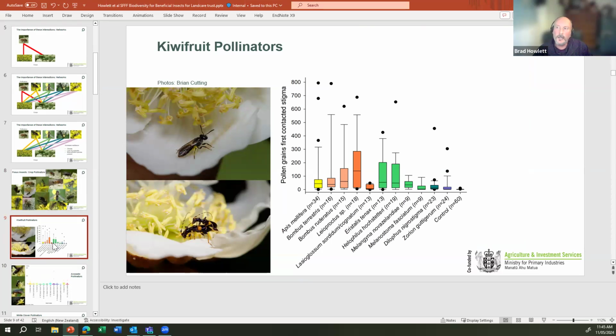So, for example, kiwi fruit, there's a range of insects that pollinate that crop, as can be seen in that figure there. This shows how many pollen grains the different insects deliver to the stigmas of kiwi fruit. Kiwi fruit needs a high degree of pollination. So all of the seeds that you see in a kiwi fruit, they're all a result of successful pollination. So it's not just the delivery of a single or a few pollen grains. You need hundreds of pollen grains to be delivered to the flowers.